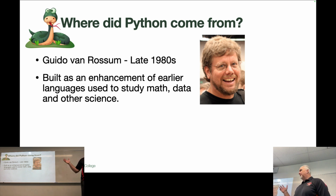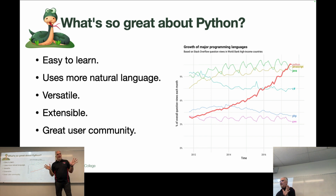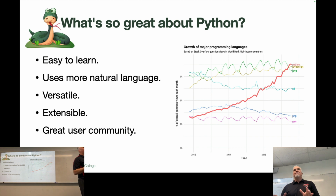So he started building on this ABC language that he was using, taking lots of inspiration and things from that, but adding the things that he wanted. And so what he came up with was a language called Python. And the great things about Python is that, number one, it's easy to learn. That's why we're here. That's why we use this for this class, because it is easy to learn.